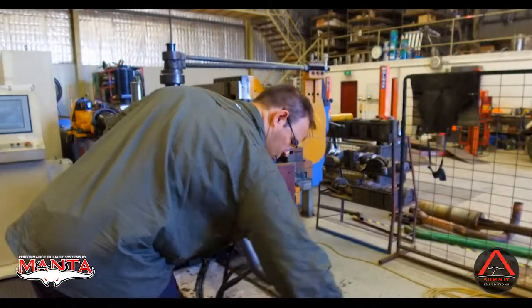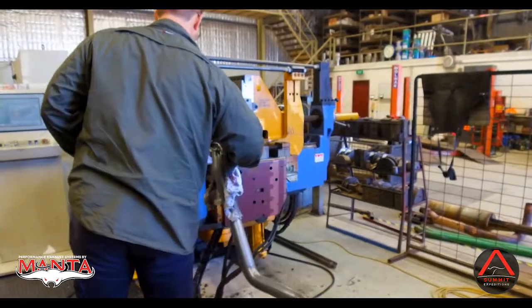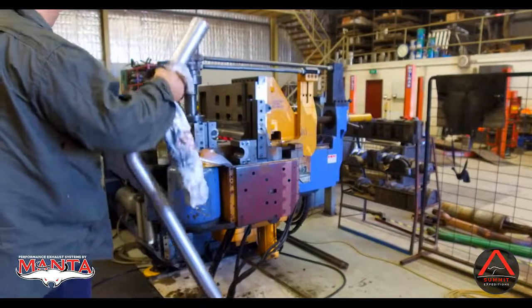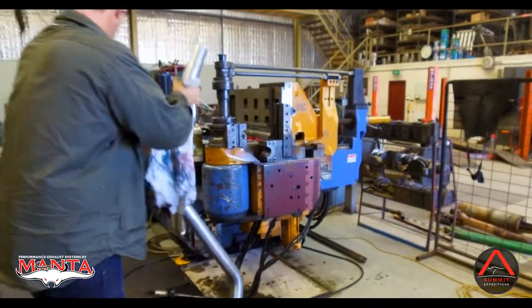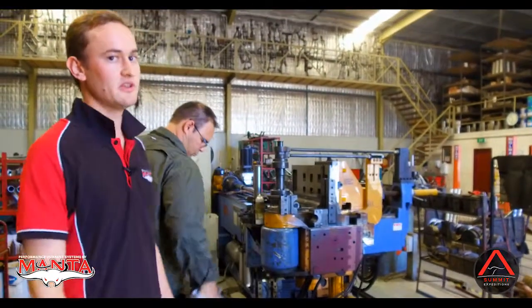We've got Australia's biggest range of performance exhausts, primarily in the four-wheel drive stuff, so Patrols, Land Cruisers, Navaras, Colorados, D-Maxes, all the modern four-wheel drives. Hilux is another big one. Then we've got a pretty broad range for street vehicles as well, so all your Falcons and Commodores.